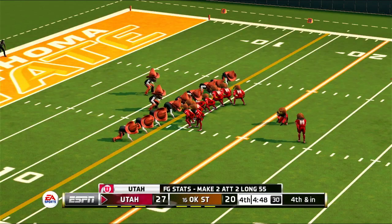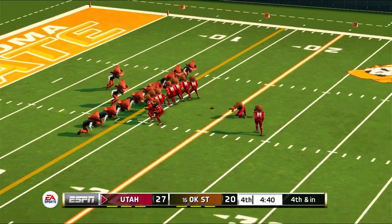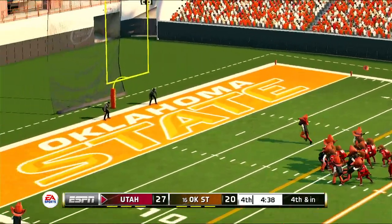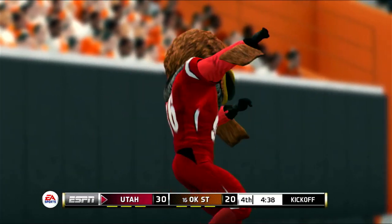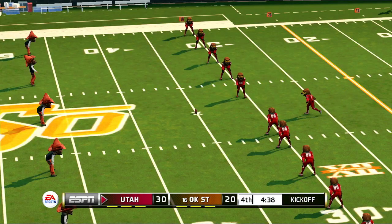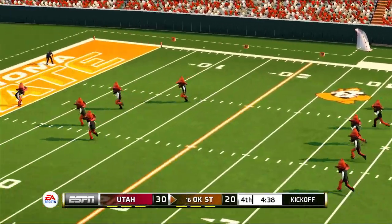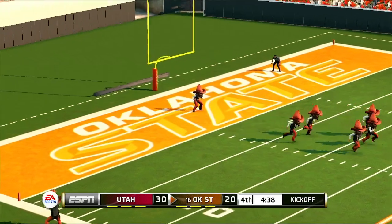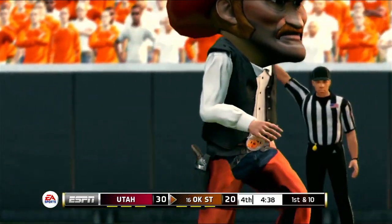So the field goal unit is on the field. They'll try for 3 points. It's up, and the field goal is good. And it looks like they're ready for the kickoff. Excellent kick. And it goes into the end zone, down for a touchback.